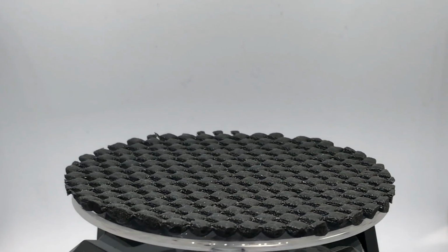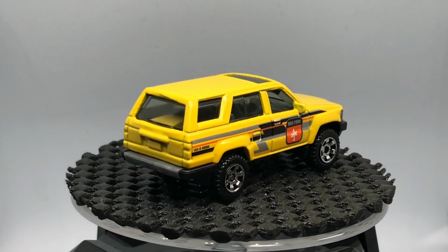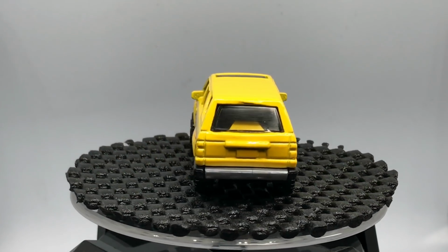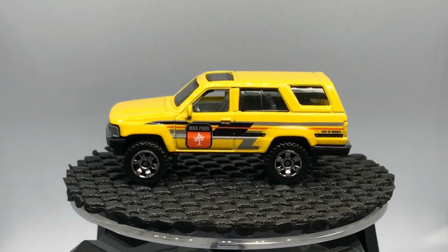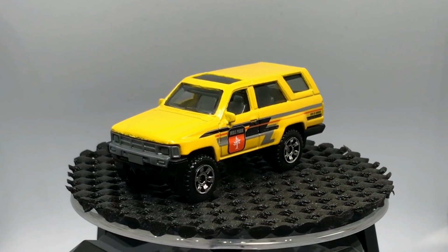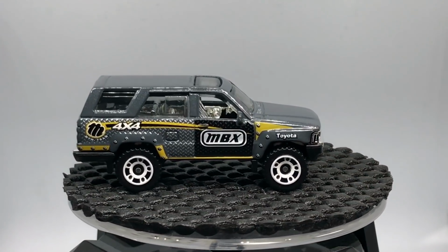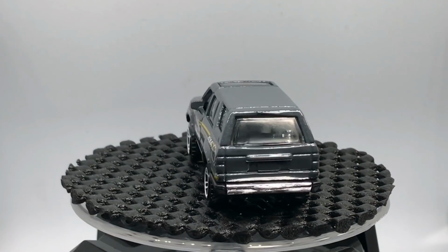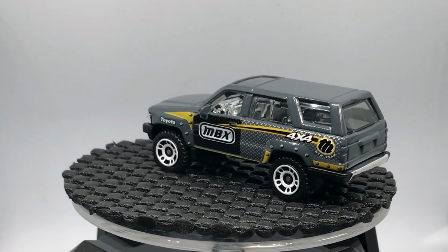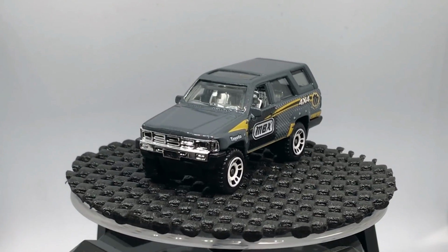Forest Service. I don't remember if this one was a 5-pack version. I think it was as well. But you can start seeing more of that kind of custom look to it. Bright yellow colors. This one could have been so much better. I love the wheels. I love the white rims, but I hate the side deco. Color's fine too, but man, that's terrible. Terrible, terrible, terrible.